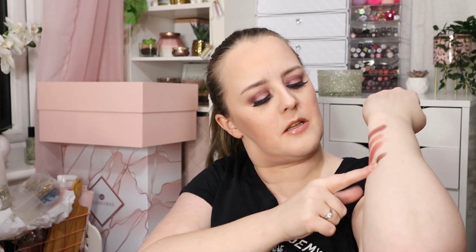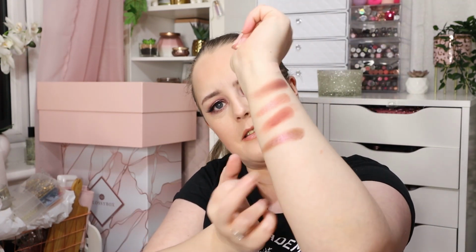This is the next one, one of the two sort of multi-chromes. I don't know what you call them. I'll read it on the box in a sec. This is another matte. What do they say they are? It doesn't say. I have a feeling they are called metallics, probably. They are a bit more metallic-y than they are a shimmer, if that makes sense. They're probably termed as metallic. So that's the one I've got on my lid today.